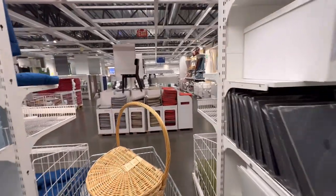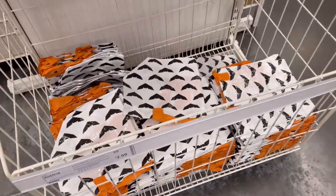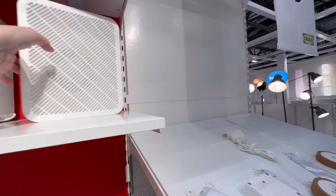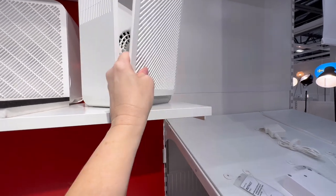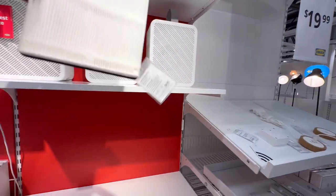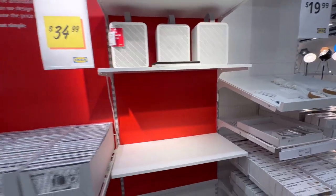Alright, I'm trying to find the pillows. I think they're somewhere around here. I found the bat bags for $2.99. Oh, look at this. They've got an air purifier. $40. Whoa. What did I do? Oh. Okay, we're good. We fixed it. How much are the filters? Filters are $10. It's not bad.